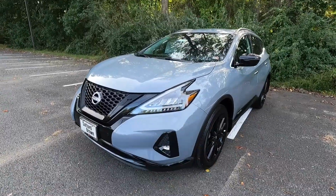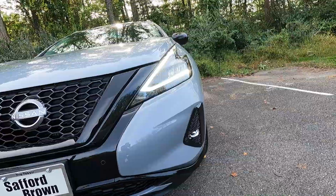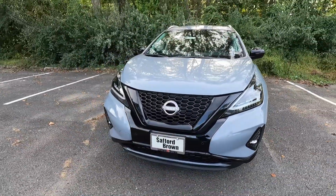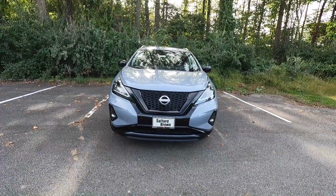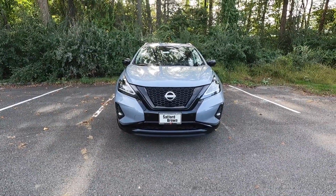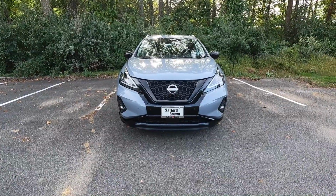So as standard with the SV, you get LED headlights with high beam assist, as well as LED daytime running lights, LED turn signals, and LED fog lights. Now, taking a step back and to the left, let's take in the entire front end of this vehicle. In my personal opinion, I think this is a pretty sharp looking SUV. But this body design and the interior has been around for quite some time now, so it's about due for a refresh.